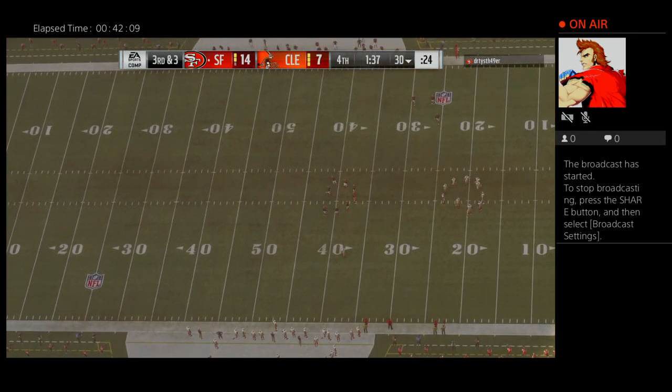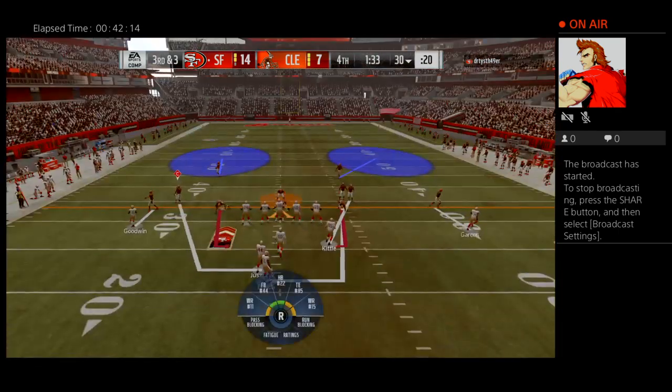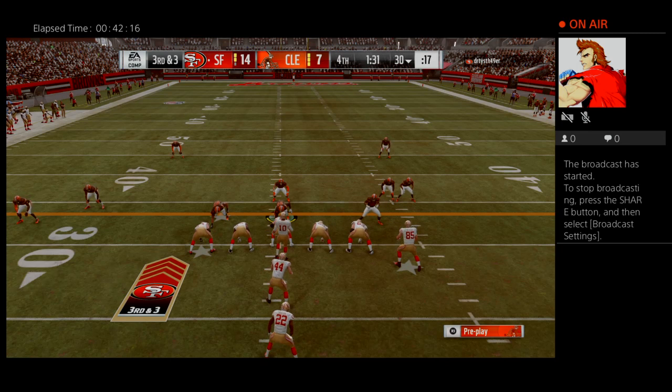Has to. You said big third down. I'd put the word big in capital letters here. The Niners on third down, 0 for 3 to this point. They could use a conversion. Here it's 3rd and 3.